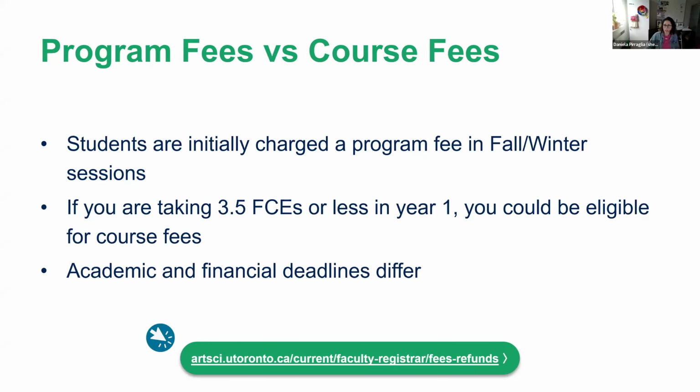So as I mentioned, there is a difference between paying program fees and paying course fees. So as I already said, all students are initially charged a flat program fee in the fall and winter sessions. If you are taking 3.5 full credit equivalents or less in year one, then you could be eligible for course fees. I think the main thing I want to drive home on this particular slide is that the academic and the financial deadlines differ quite dramatically, and so the decision timing to make the decision to pay per course happens quite early in the fall and the winter term.